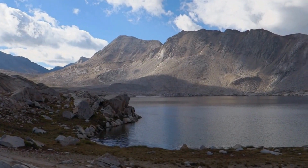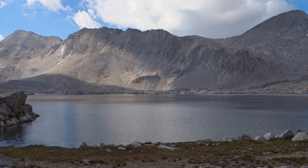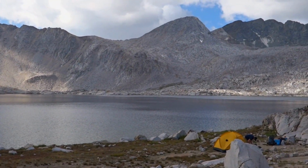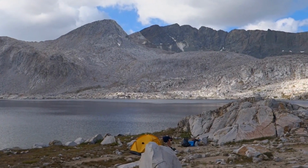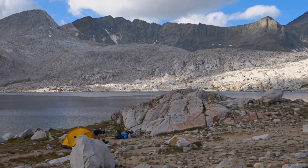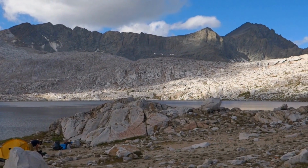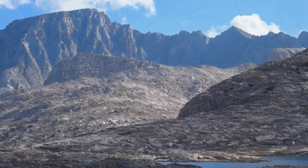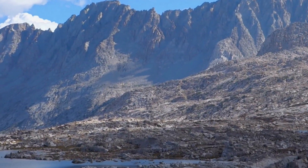This is Wanda Lake, where I camped last night. It's an austere but beautiful alpine lake. The dark mountains there are older volcanic-derived metamorphic rock, from before the granite actually formed in the area. This is the start of the Evolution Basin region. Very beautiful.